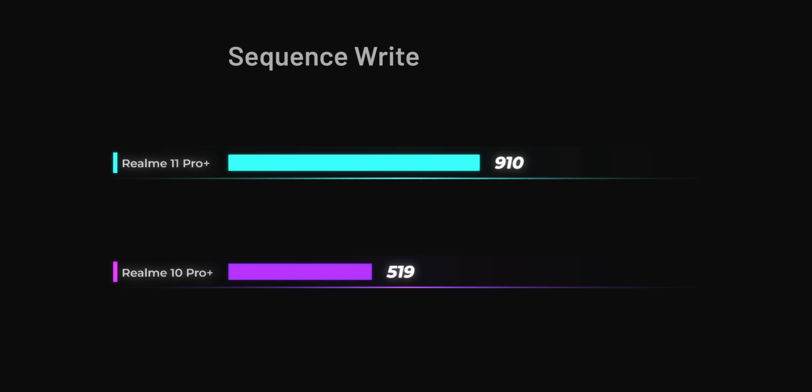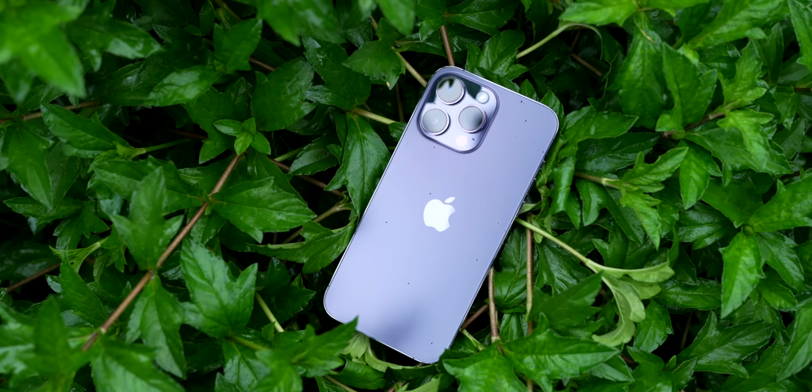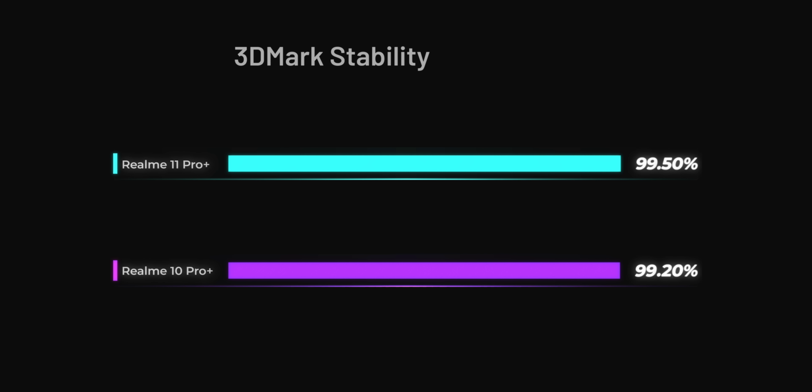As tech geeks and even otherwise, we do underestimate the importance of faster storage speeds. One of the reasons why iPhones have historically had great performance is because it uses NAND storage, which is very fast storage. Now, in our CPU throttle test, the CPU stability is slightly better on the 10 Pro Plus compared to 11 Pro Plus, but that's not too much of a difference, because in GPU stability in 3D Mark wireless test, we noticed that both were equally matched.